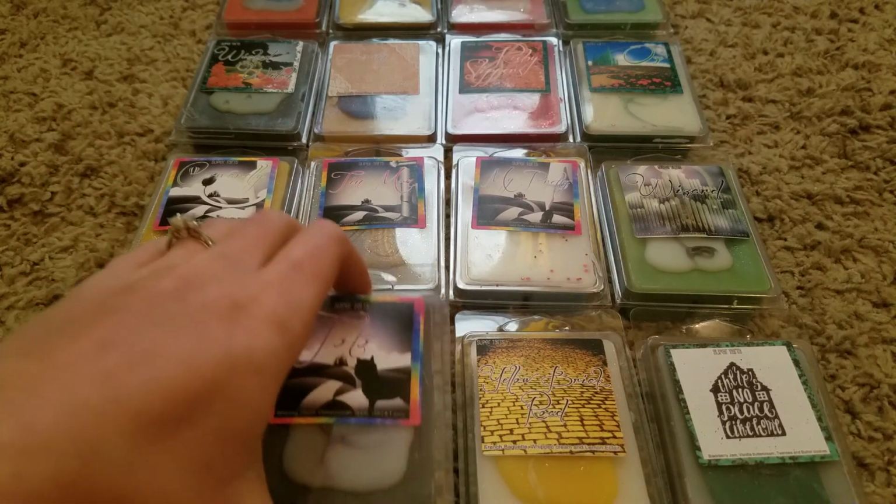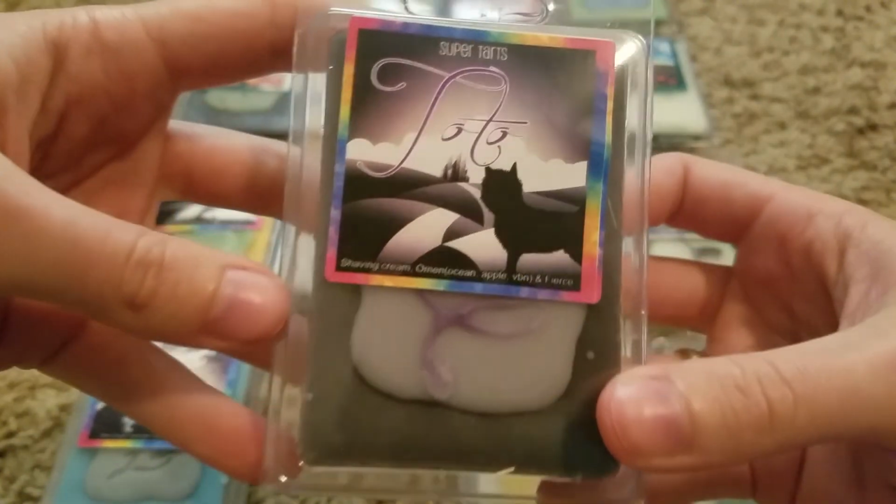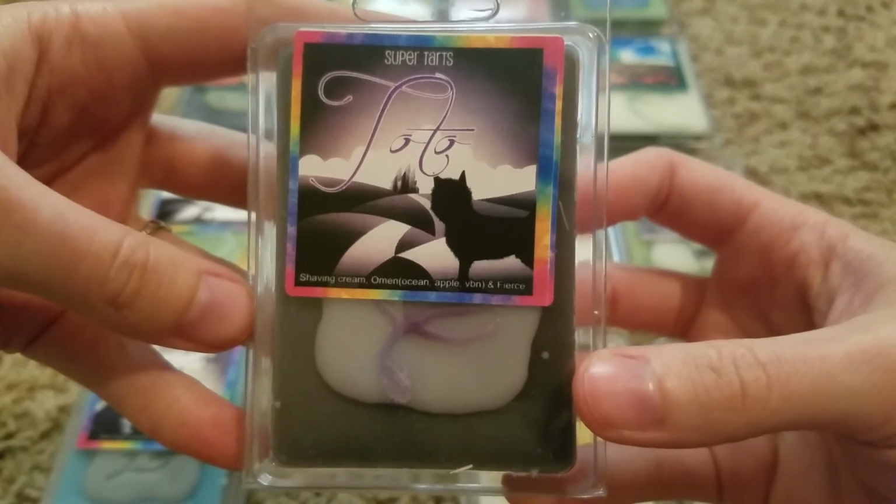I would definitely get more. I would grab that in a Bam Bag if it came out. All of that kind of thing. That one's really good. This next one is Toto.